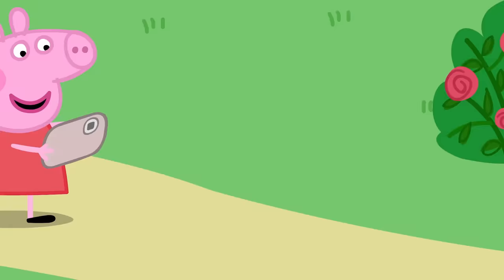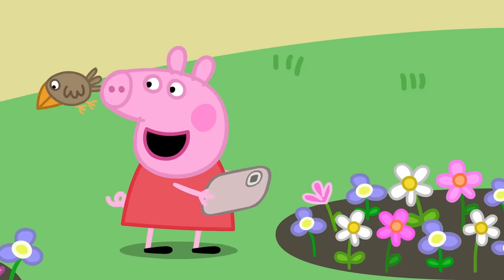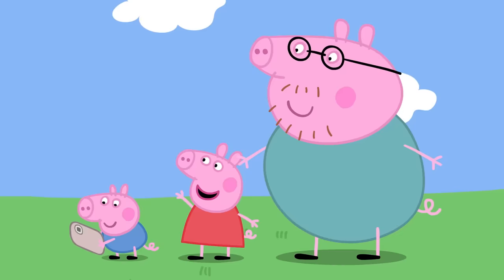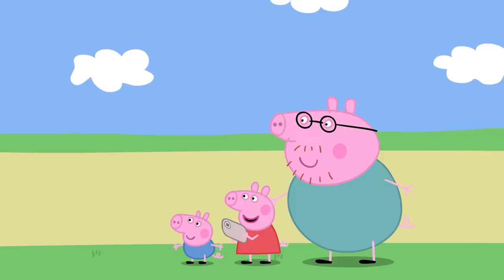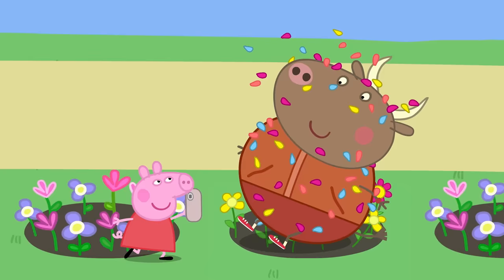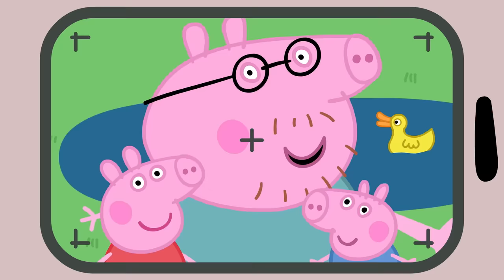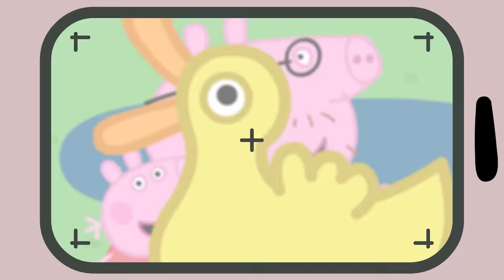Peppa, George and Daddy Pig have come to the park to take even more photos. Hello, Mr. and Mrs. Bird. Say cheese, Mr. Bird. Cheese! What a funny photo! Daddy Pig wants to take a photo with Peppa and George by the ducks. Say cheese, everybody! 1, 2, 3, cheese!